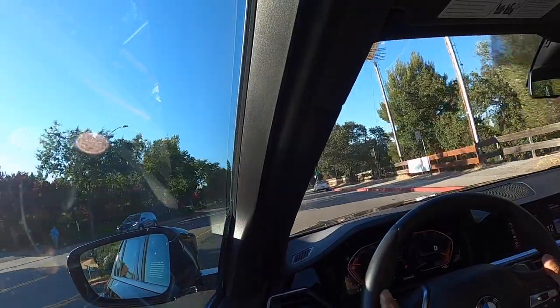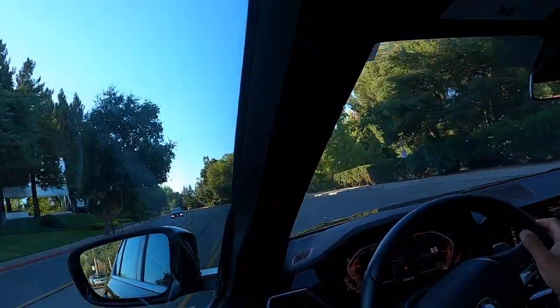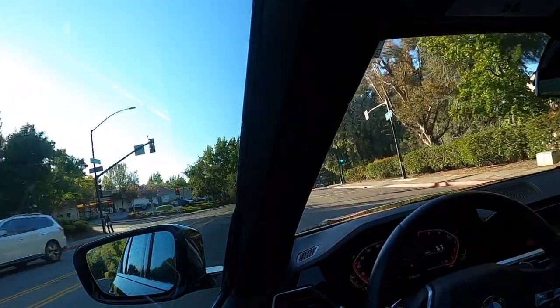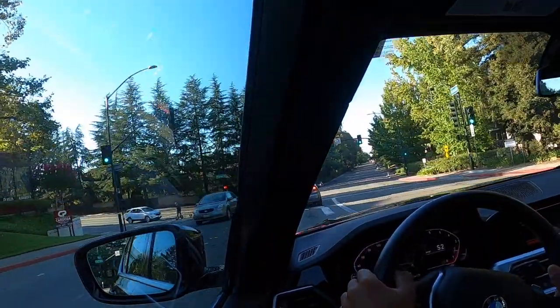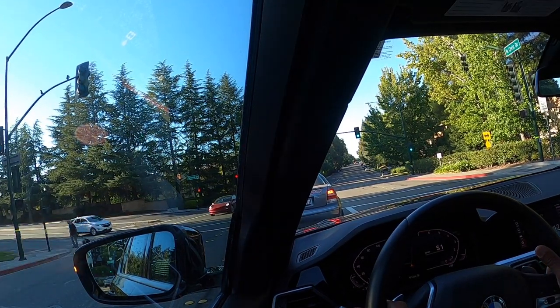Now it's in comfort mode. So I'm gonna try sport mode transmission. And you see I'm in S5. And let's go to sport. Now we're in sport, most aggressive mode I could be in. And we'll take it on the highway, we'll see what happens.